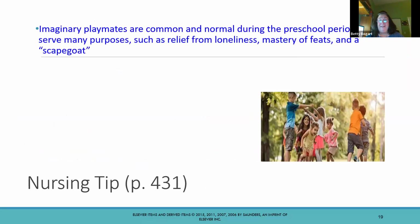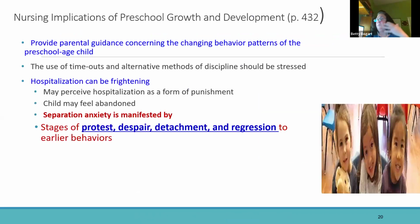Imaginary playmates. Every year, a kid who's 5, 6 years old is sitting there talking to themselves, playing with their cars and this and that. It's just part of it. I mean, Christian's an only child in the house, so he's always doing this, and it's just part of his imagination. It's those magical feelings that he has. It's this imagination.